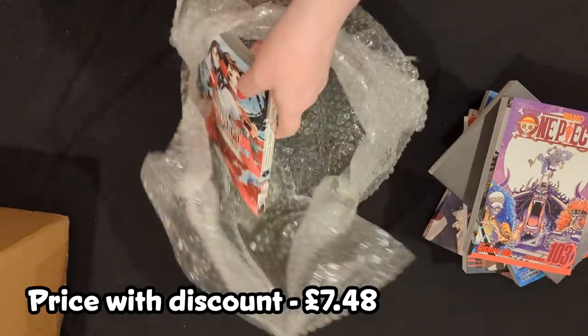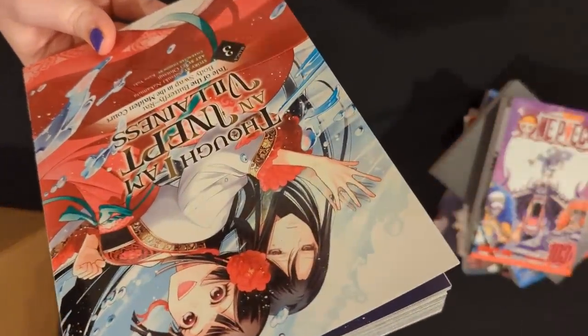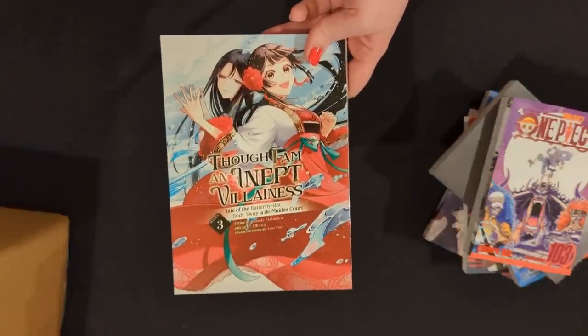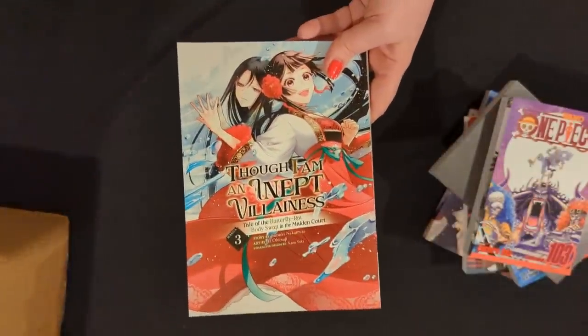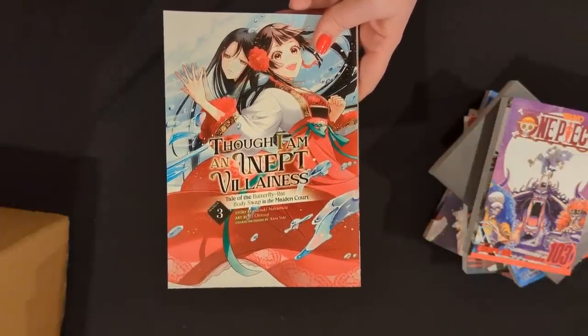And the final volume in this parcel is Though I Am an Inept Villainess, Tale of the Butterfly Rat Body Swap in the Maiden Court 3. Oh my gosh. Seeing this on Scifier made me so happy. It seems to just be really expensive nowadays. I don't really know why. Bigger Seven Seas volumes tend to just be more pricey for some reason. And I just can't bring myself to pay pricier prices. I know what I'm saying.